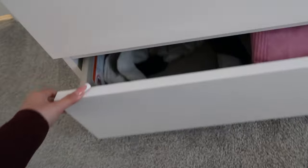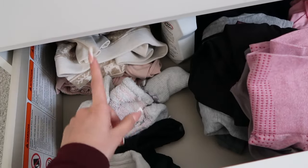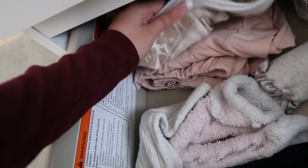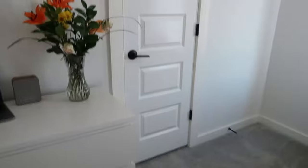And then in my last drawer, we have a lot of socks in here. There's a lot of mismatch. Don't know what's going on. I did wash laundry earlier today, so there's gonna be more coming in. In here, I keep some pajama pants and then some shorts, some more pajamas, some more pajama pants. It's all kind of mixed up and messy. But it's okay, there's that. I really do like it. And then over here we have my closet.